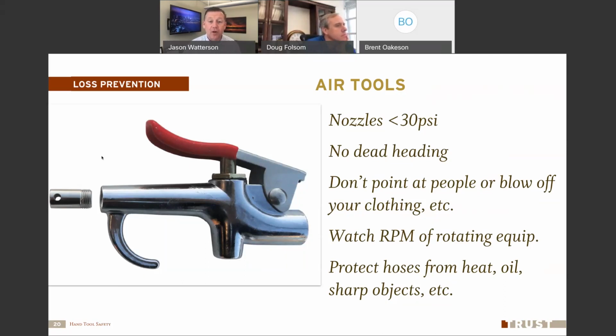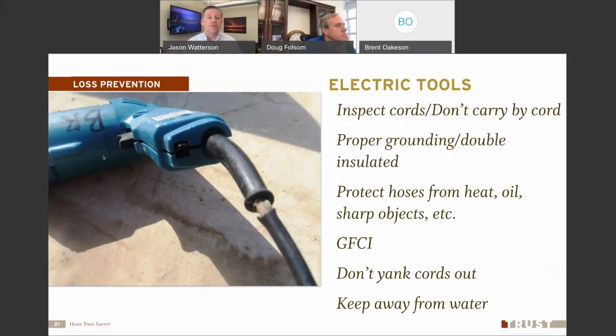Once again, protect your hoses from heat, oil, sharp objects, all of that, so we don't have unexpected release of air pressure. Electrical tools carry a lot of extra hazards with them because they're carrying electricity, and we can get shocked, burned, cause fires from that electricity. So every time I use an electric tool, I want to inspect the cord. I shouldn't carry the tool by that cord.